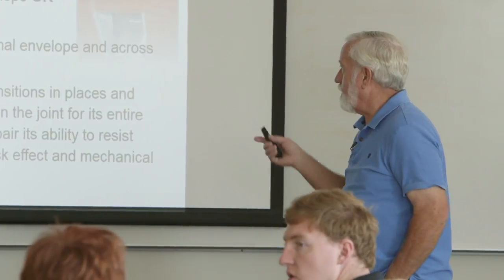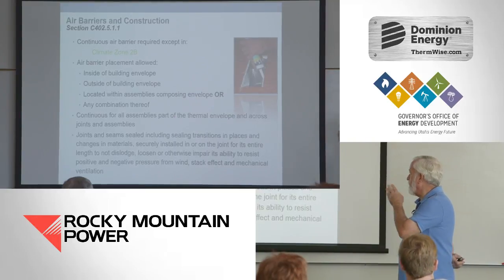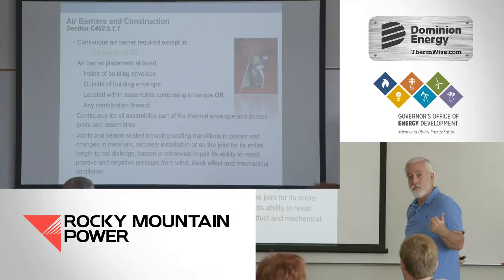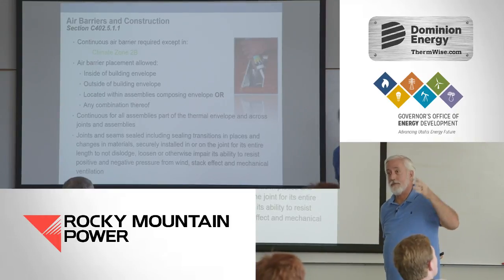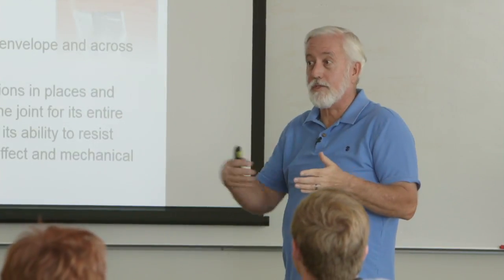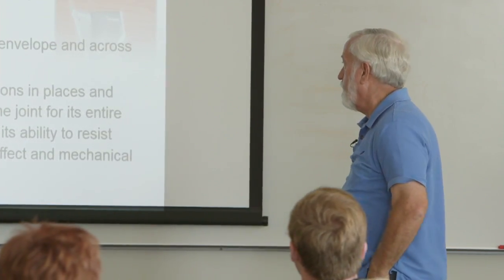Yeah, and the thing that's important here is we have some continuity for these assemblies or these parts of the thermal envelope across the joints and assemblies, and that's where we have challenges. That's where we have challenges in residential homes. We might be thinking we're going to use the drywall, but we have issues at the top of the wall, or we have issues getting into the walls. Interior walls leak too, because the air gets into the interior wall and then leaks between the drywall and top plates. And I mean, there's lots of places that air can leak.